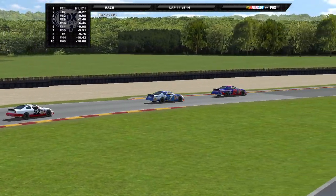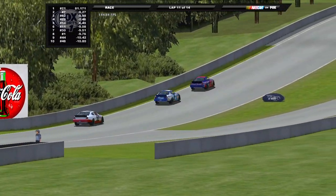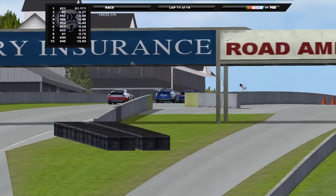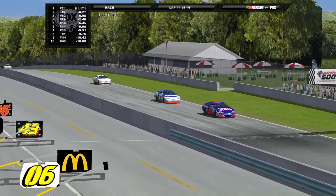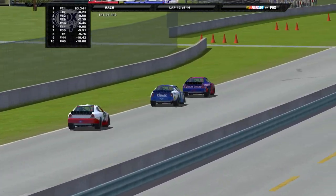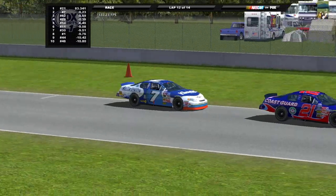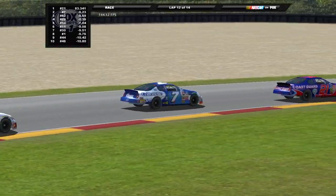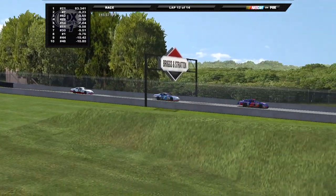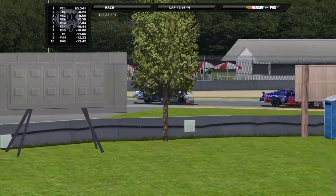Harvick goes wide. Harvick missed the apex of the corner, but was able to get back to the gas fairly quickly, but Randy LaJoie with the advantage right now. Got a better corner. Is he going to be able to do anything with that? No, not close enough. And now he misses the apex of the corner. Here comes Brad T, reeling these two in. We've got 3 long laps to go here.